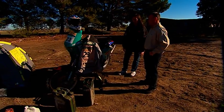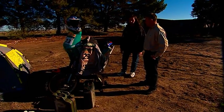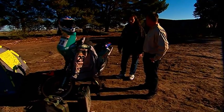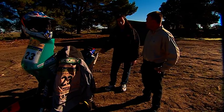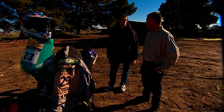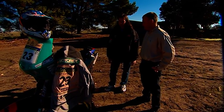What sort of range do you get out of that fuel? We have to get a minimum of 350 kilometres in desert sand conditions, and they get extremely heavy on the fuel, and that's about as far as we'll go. If we're riding down the road, we do 500 to 600 kilometres. Okay. Not a problem. What else have you got on there?